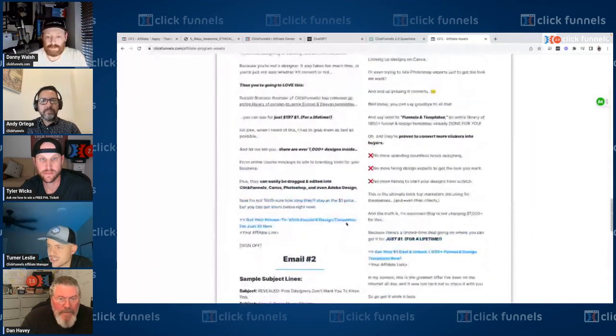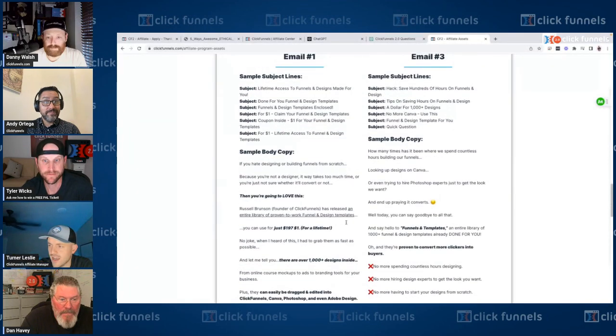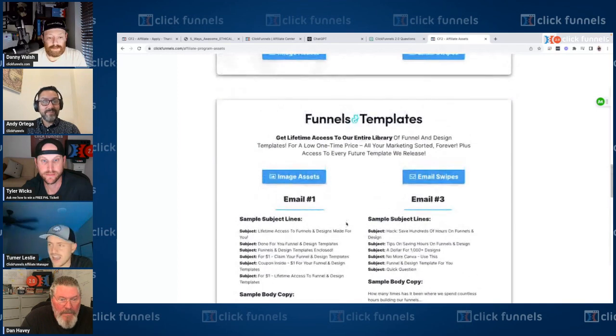You can also throw these in ChatGPT and say, hey ChatGPT, make me 15 more emails just like this. Then you can have a whole sequence that you can send out, which makes it really nice and easy. So we want you to use these, right? These are assets we're going to give you. So really easy to use.